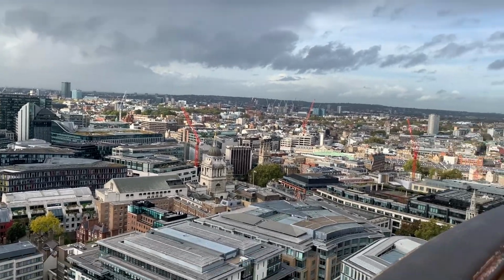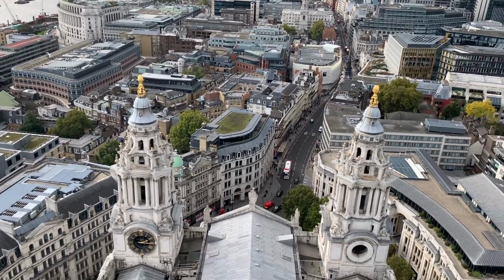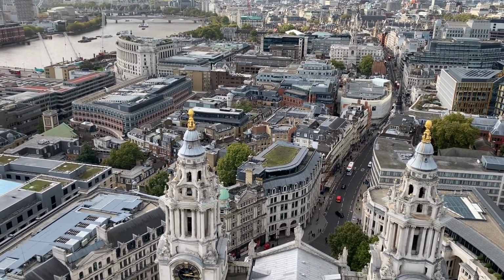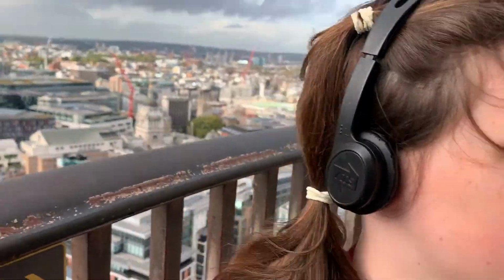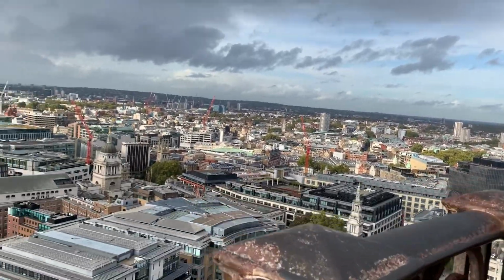So we did get up to the very top. There were more stairs to climb to get up to this point. This is us looking down at St. Paul's, the two golden spires. You see that in the picture at the start. So we're really high up, but at this point we're pretty proud of ourselves. I had to turn the sound off because it was so windy up there. All you could hear was wind.